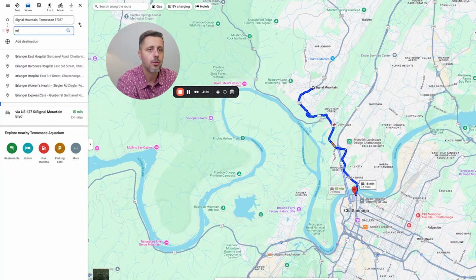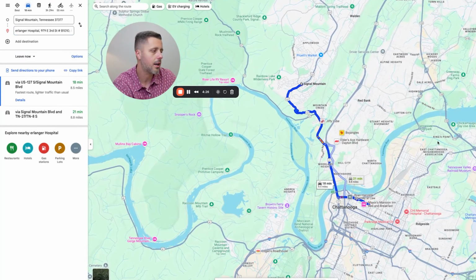So let's just look up Erlanger, which is on 3rd Street. That's the main hospital system. And you're about 21 minutes from the main hospital in downtown. Now, what we do have in the area, we have a bunch of hubs all over the place. Mainly Erlanger has more hubs, but also Memorial and Park Ridge have their own hospital hubs all over the place.